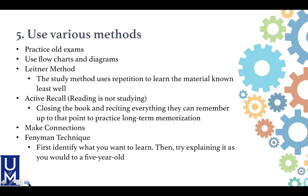First, identify what you want to learn, then try explaining it as you would to a five-year-old. So take some information, understand it for yourself, and then try talking it out, verbally out loud, talk to someone else, and figure out how you can explain it. When you can understand something inside out, from big to little, little to big, from details to the whole picture, that is more likely for you to get a good grasp on the information and material that you're trying to understand. So use various methods when you're studying and see what works for you.